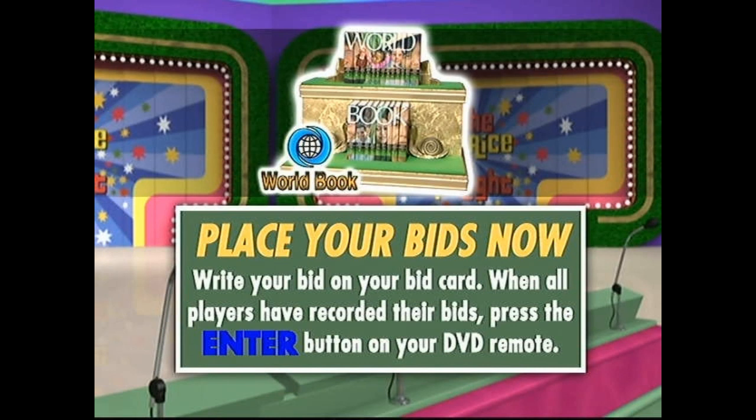All right. Yellow, what is your bid? I would say $500. Blue, $800. Orange, $700. Red. I'm gonna say $900. And the actual retail price is?